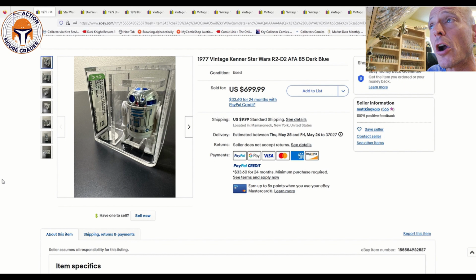The first is a dark blue dome Hong Kong COO R2-D2. It was graded AFA 85, old style case that sold for $700 plus $10 shipping. In my opinion, I would not be putting my hard-earned dollars towards that at that price. My gut says that in an auction situation, this was a buy it now. In an auction situation, I would guess this would probably go for sub $500.